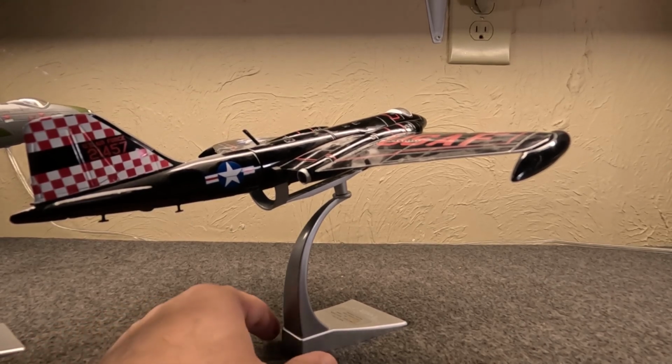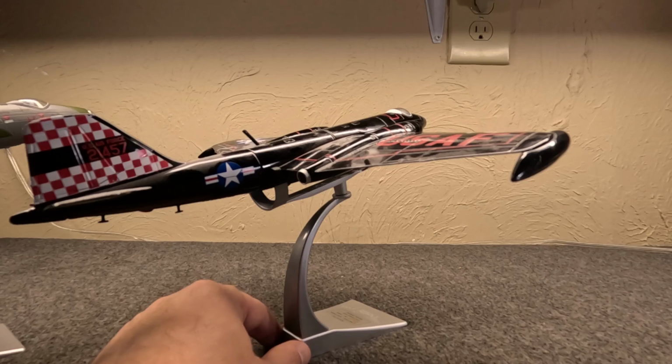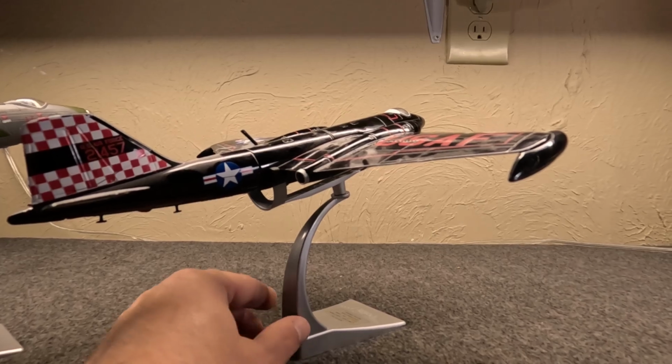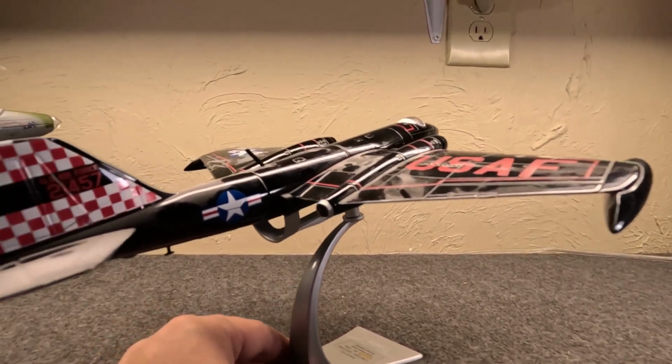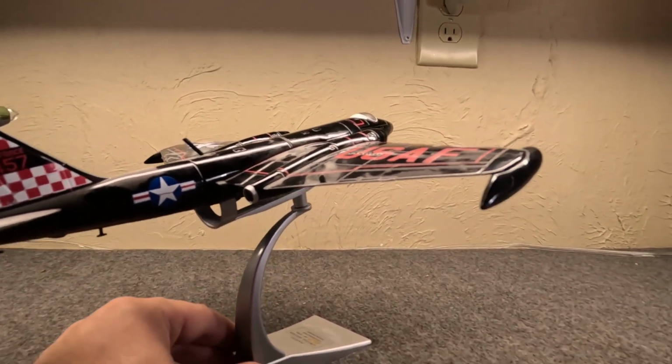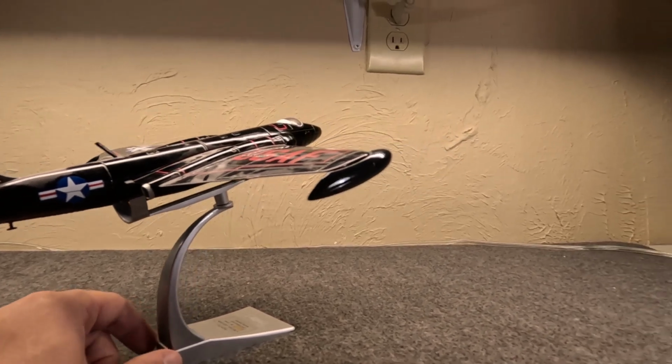They would usually carry 9 500-pound bombs in the bay, plus 4 750-pound bombs under the wings, whereas this Australian one only has 1 hardpoint per wing. The American version would have 2. And also, the American version would have the guns.